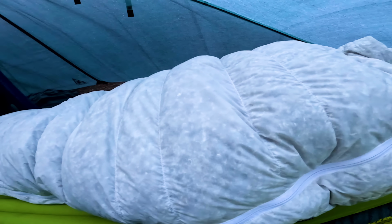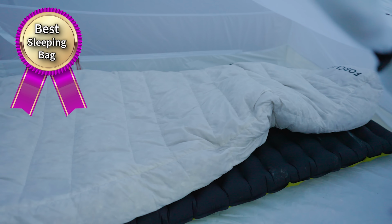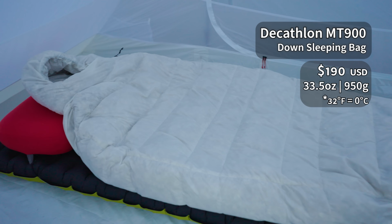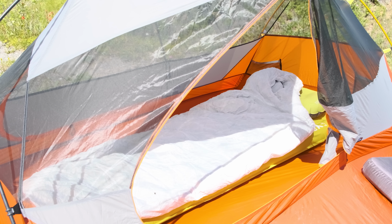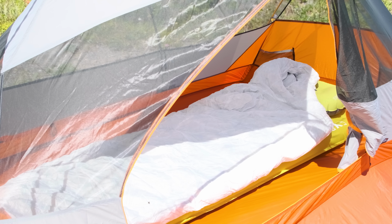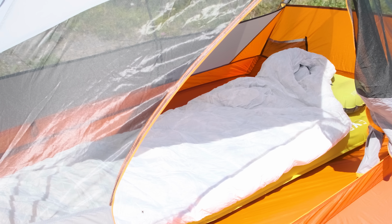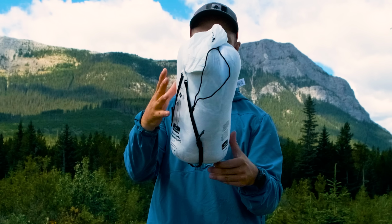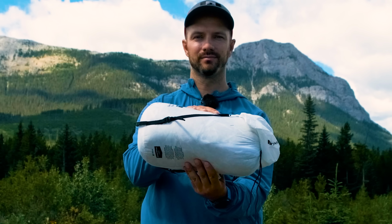But if you're not into quilts and you like to be cocooned, then the best sleeping bag award goes to the Decathlon MT900. There's not really anything on the market that compares. This thing is lightweight, uses high quality materials, it sleeps warm, and yeah, you're just not gonna beat it for the price. It costs under $200, which is pretty surprising for a sleeping bag that's this quality. You can get it on sale at just over $100, which if you're gonna be picking up sleeping bags from other manufacturers would probably cost 2 or 3 times as much.